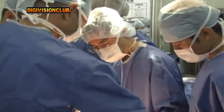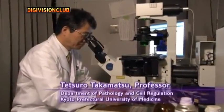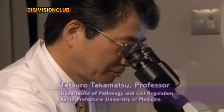When we are in the middle of a biopsy, we must suspend surgery until the biopsy results are available. Unfortunately, when we stop surgery in this way, it can be very hard on the patient's body. Professor Tetsuro Takamatsu is developing a method of spotting where cancer has spread without interrupting the surgery, by making only the cancer cells glow.